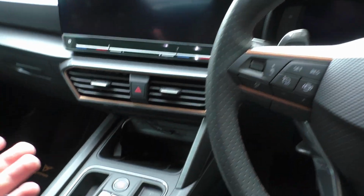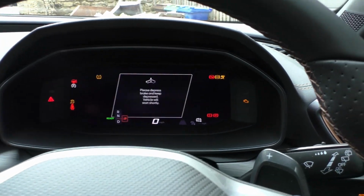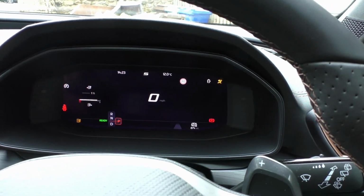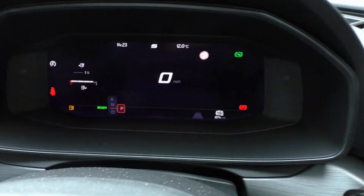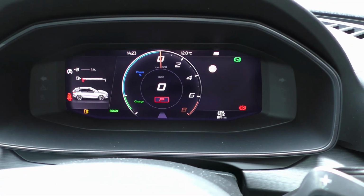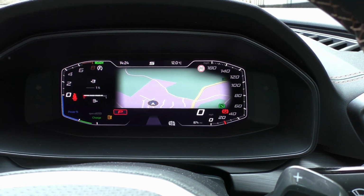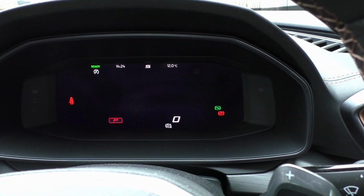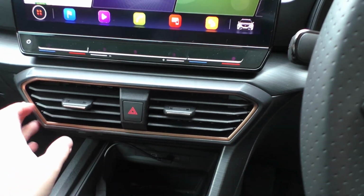Now, let me start this car, which you do by pressing this pulsing button here. And then this comes to life, which is very easy to see, I have to say. You can configure it a lot, an awful lot. I'm not going to show you everything, but by pressing that button that I've just shown you, you can change it to all sorts of stuff. It's very much a virtual cockpit, as it were. Some more nice vents there. I do like this, a bit more bronze trim going around.